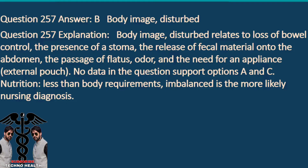Question 257. Explanation. Body image disturbed relates to loss of bowel control, the presence of a stoma, the release of fecal material onto the abdomen, the passage of flatus, odor, and the need for an appliance, an external pouch. No data in the question support options A and C. Nutrition, less than body requirements, imbalanced is the more likely nursing diagnosis.